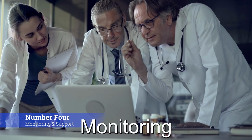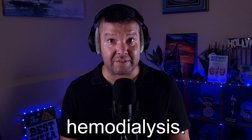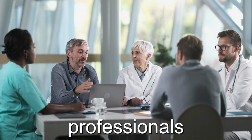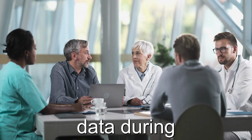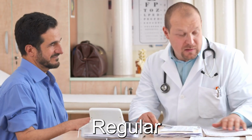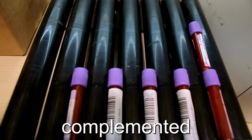Number 4. Monitoring and support. Monitoring and support are integral to the success of home hemodialysis. Patients benefit from a remote monitoring system that allows healthcare professionals to access real-time data during treatments, enabling immediate adjustments if necessary. Regular checkups, both in person and through telehealth, help assess overall health and monitor treatment, complemented by routine lab exams.